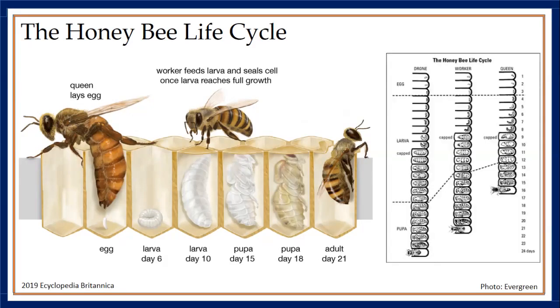You can follow the cartoon on the right-hand side. Day three, all types of eggs hatch. The drone and the worker and the queen all hatch at the same time.